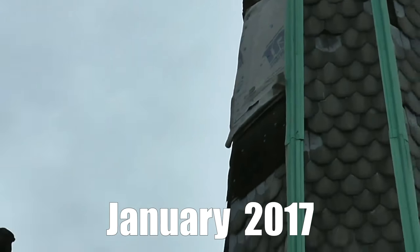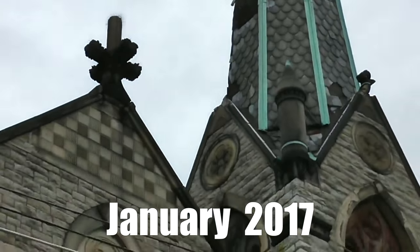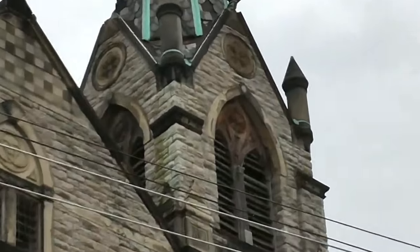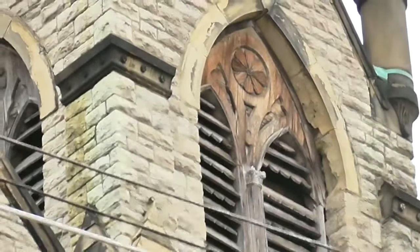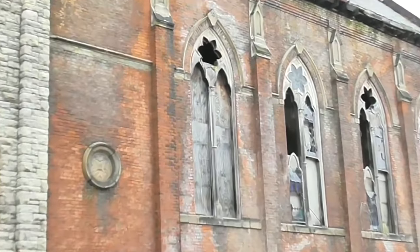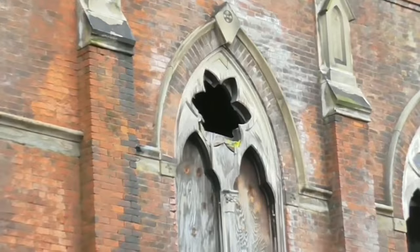So this church was built in the early 1900s. It was the first German Reformed church. But about the time that World War I happened, there was a lot of anti-German sentiment, so they dropped the word German from the name.